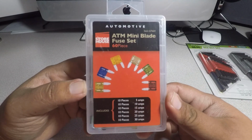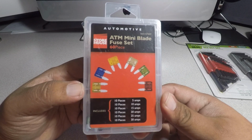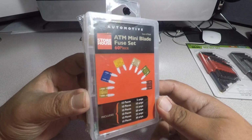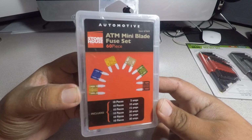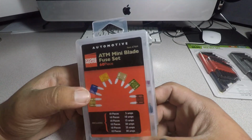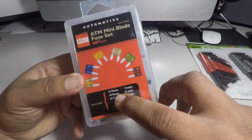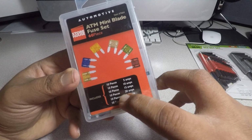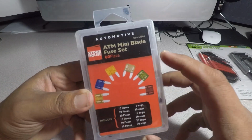And I go to AutoZone and buy just 1 fuse or a pack of 2 fuses, and it's super expensive just for 2 fuses. So why not just grab a kit with all the fuses in there and get it at the discount, obviously, because I got this with the 30% off coupon. It does come with 10 pieces of each, so 60 pieces total: 10 5 amp, 10 10 amp, 10 15 amp, 10 20 amp, 10 25 amp, and finally 10 30 amp. So it includes all these.